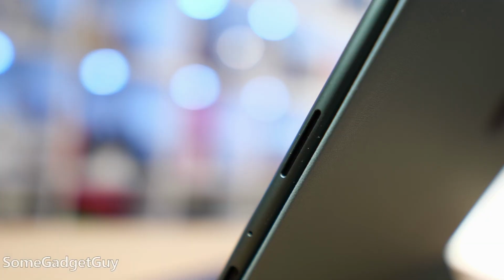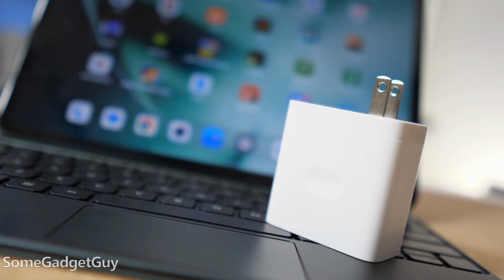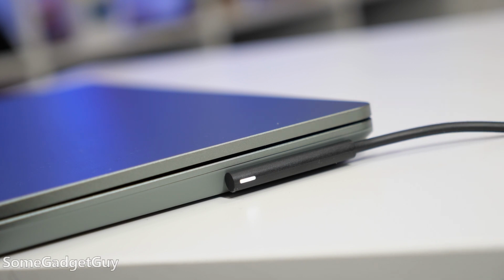Considering the OnePlus Pad by itself without the keyboard case is just a hair thicker than the laptop screen, it's impressive to see the battery capacity between these two is pretty close. The OnePlus at roughly a 36 watt-hour cell and the Surface at a 40 watt-hour cell. And the OnePlus charges quite a bit faster with 67 watt charging. The charger that came with my Surface tops out at 39 watts.